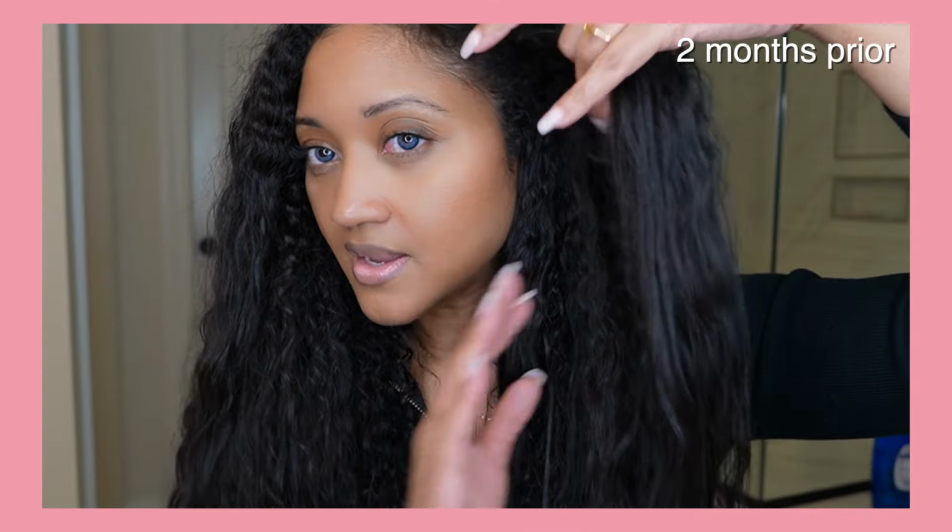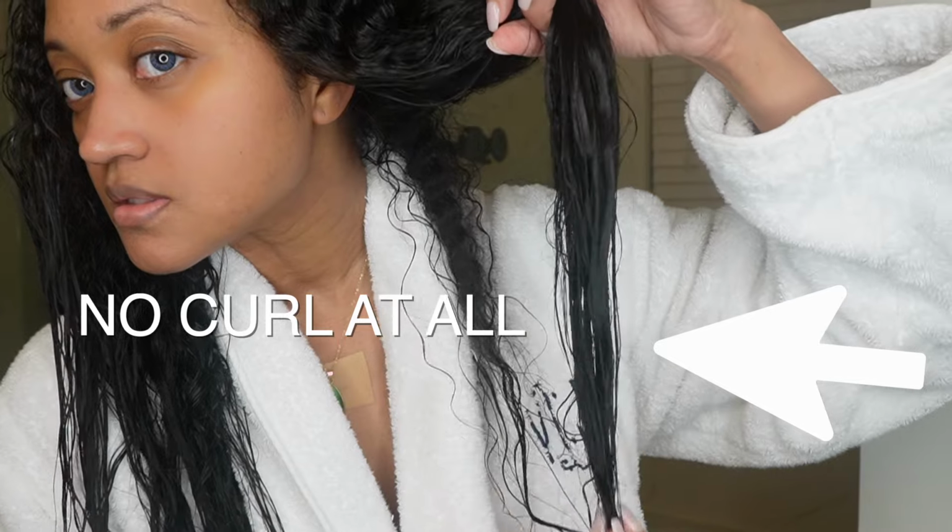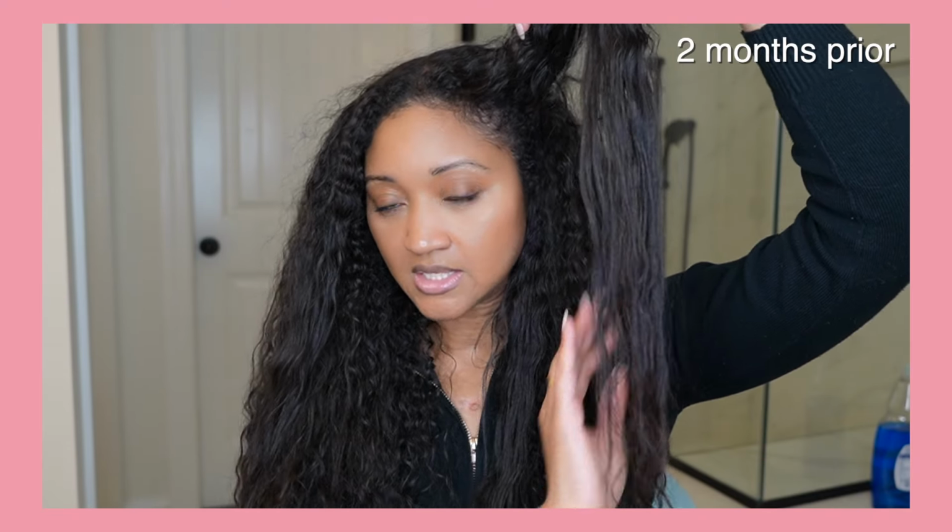This is actually my hair looking its best because I have been working to repair my hair for the past 3 months. And it was way worse than this. I think I have some footage on it. If I do, I'll insert it somewhere in this video. I'm to the point, guys, where I think I'm gonna just have to cut this off. Look at this. This is my hair after being wet, after being conditioned, after it has conditioner in it. Look at my hair.